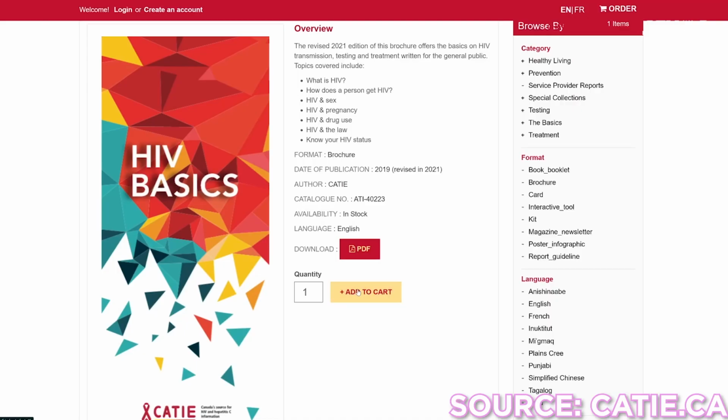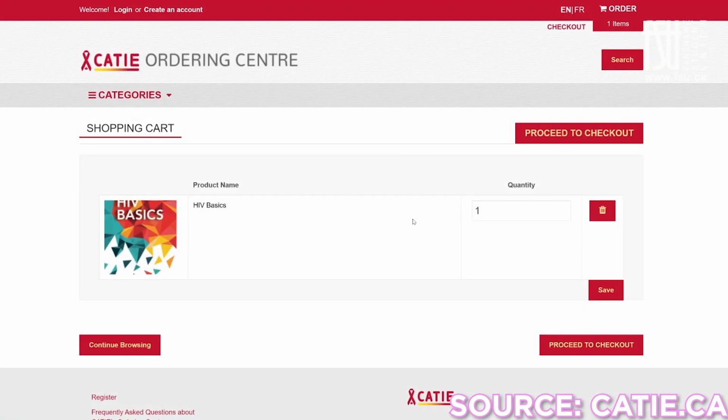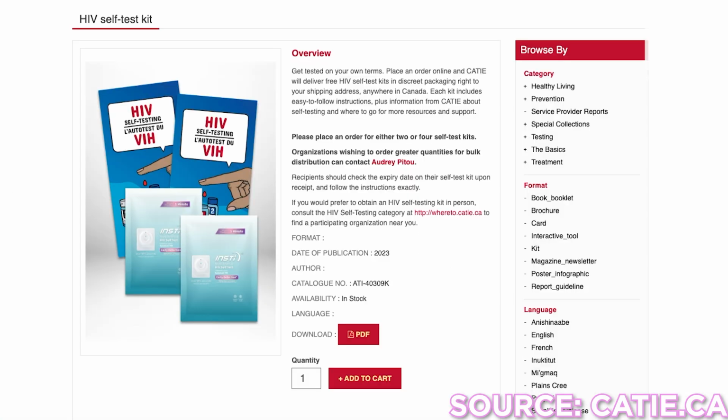You can actually order resources from them for free, and they'll ship them right to your house. If you want, you can even order self-test kits from them too. If you don't want to go and test with somebody else, you can have them shipped to your house, and you can do it in your own space, in your own time, where it's a little bit more comfortable.